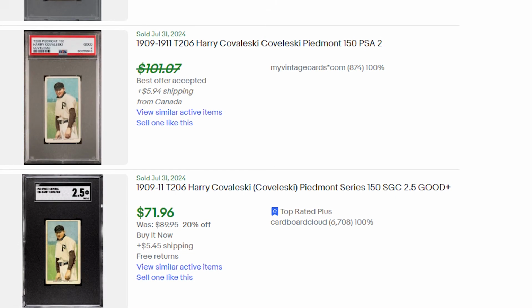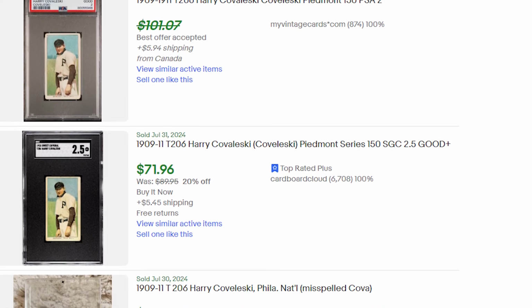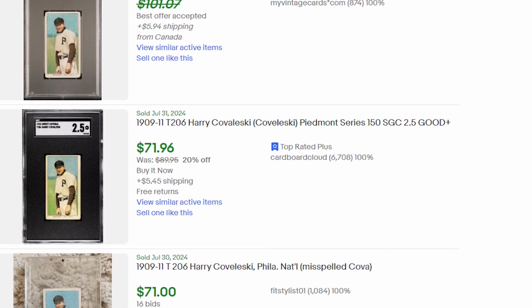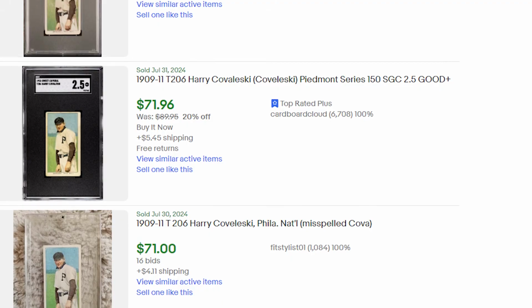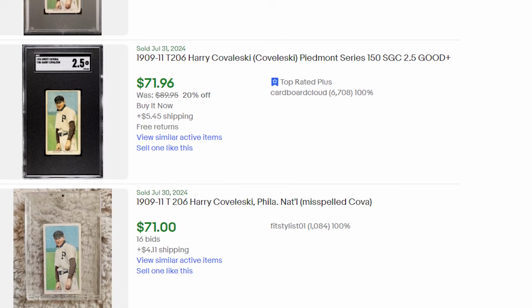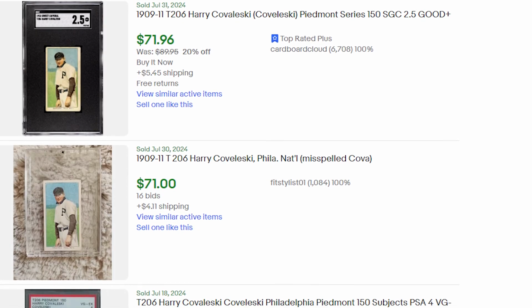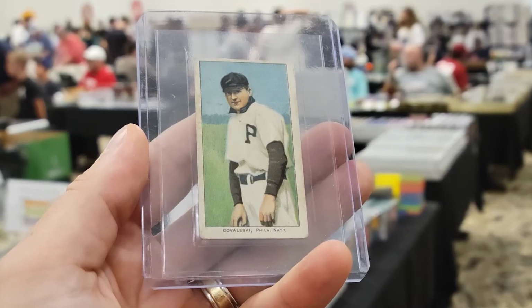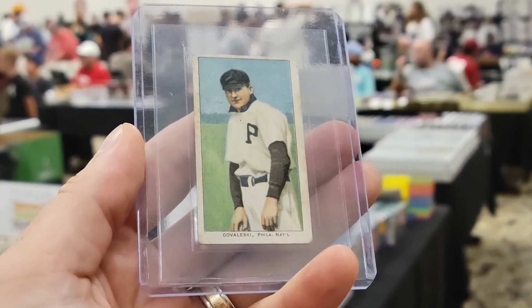So, against my better judgment, I took out my phone and did a sold search on eBay and showed him that the last 10 sales, 1 PSA 3 notwithstanding, of the Harry Kovaleski all went for under $130, and all of the ungraded cards were well under $100, with lots under $50. So I took out $60, which was a fair offer, and I put the $60 on his case.